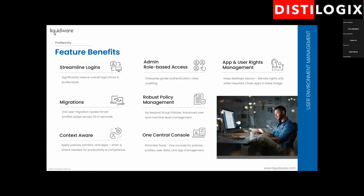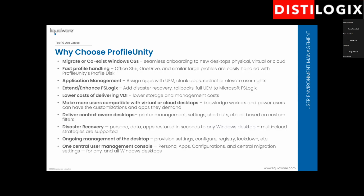I mentioned this already, so that's just a reminder. You will get it when you look at the presentation. Different reasons or different use cases when you want to use Profile Unity.